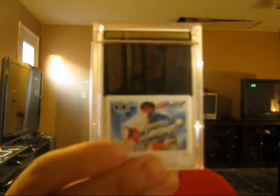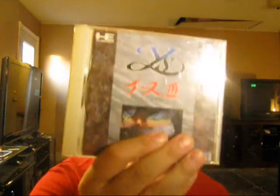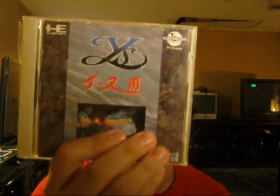So I ended up picking up another copy of the greatest fighting game on the PC Engine, which will give away what system I got, and that is Street Fighter 2 Turbo, Hu card only. He was selling off a couple games, and one of the games that I've been really excited to check out is Ys 3. A very fun action RPG game right here.